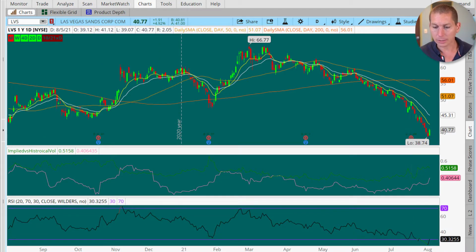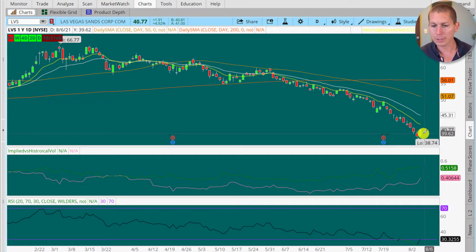So with Las Vegas Sands here, one of the things we want to look at is that just because it was up today doesn't mean everything's clear. We saw that previously it had three up days, then had earnings and sold off again. So what we want to see is that turn. We want to see things turn a little bit, without getting ahead of ourselves.